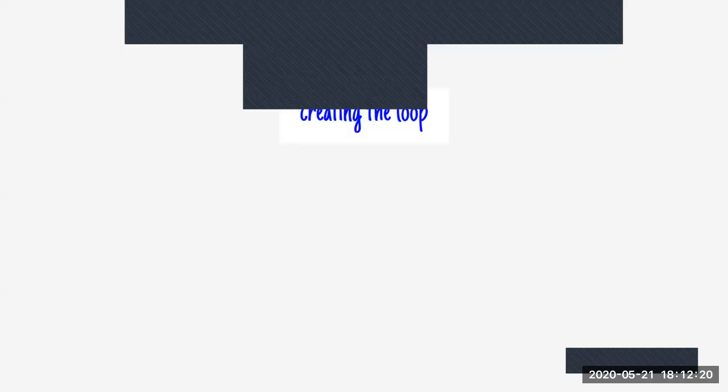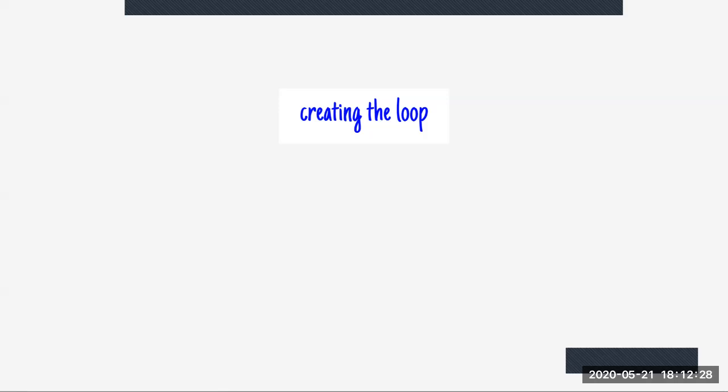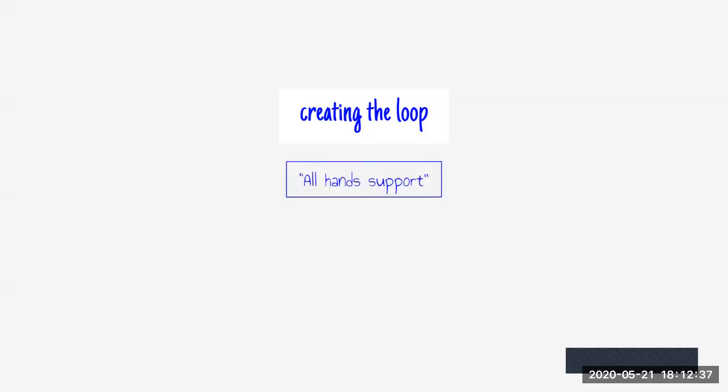So another thing you want to think about is, how do you create the loop? Now we know that products and customer support need to be connected, and why. So how do we create that loop? First thing you want to do is something called all hands support. All hands support is essentially that everybody is involved in customer support.